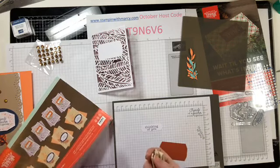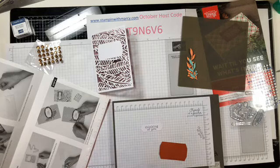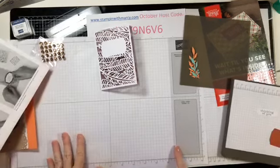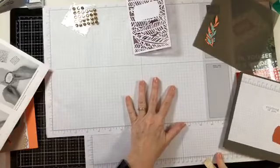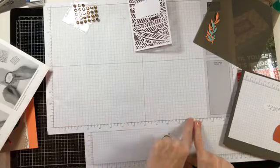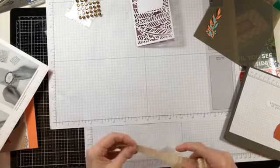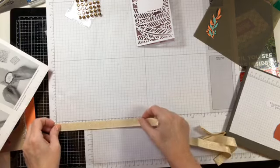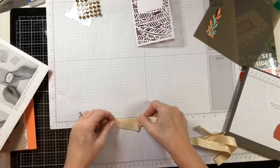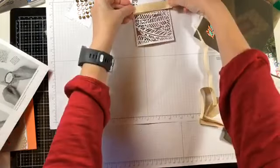And does it say how much? 7 inches of ribbon. That seems like an awful lot. Now at the bottom of the grid paper, if I move this up a bit, you can see one side is metric, the other is imperial. So if I measure this out, that's 7 inches. I think if you look at that, oh my goodness, that's a bit too much.